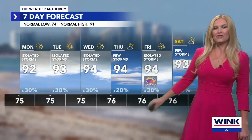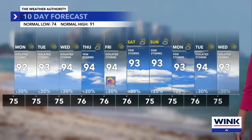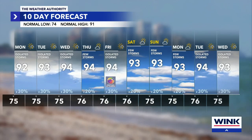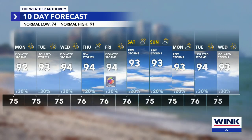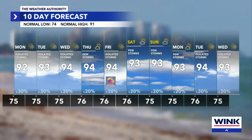Again, isolated activity, that'll be the trend really throughout this week. Notice how the rainfall is going to be very limited, not just this week, but even through that 10-day period. And that's because of that dry air that's going to be hanging around. So just have the rain gear handy, because it is likely you will run into a storm or two throughout this time frame, but not expecting widespread soaking rainfall over the next 10 days.